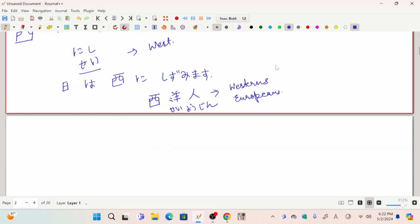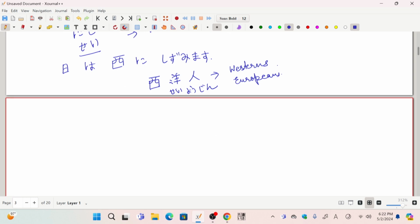Next is minami. Minami is for south. So first, second, third, fourth, fifth, sixth, seventh, eighth, and then 9. Let's do it again. 1st, 2nd, 3rd, 4th, 5th, 6th, 7th, 8th, 9. So this is minami, and another reading is nan.